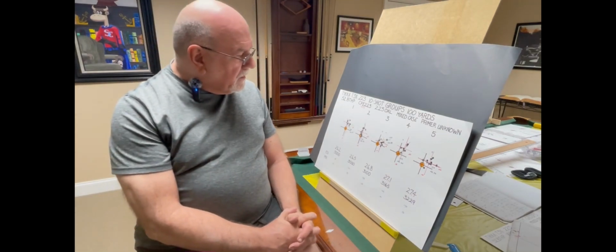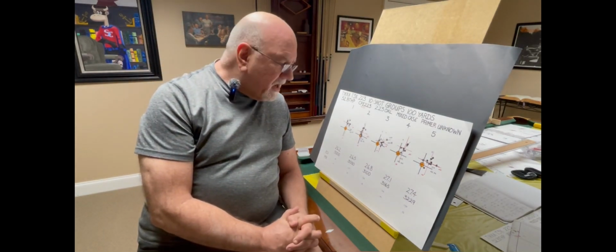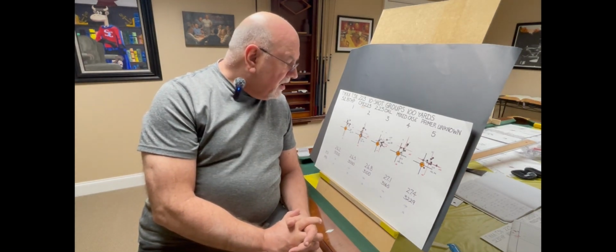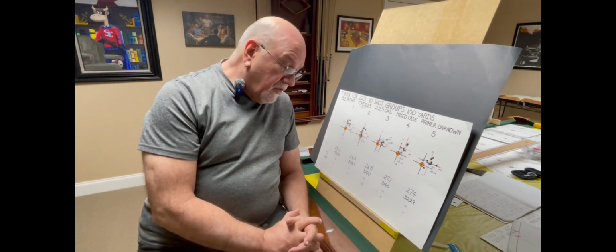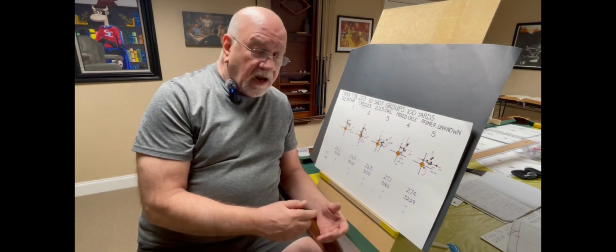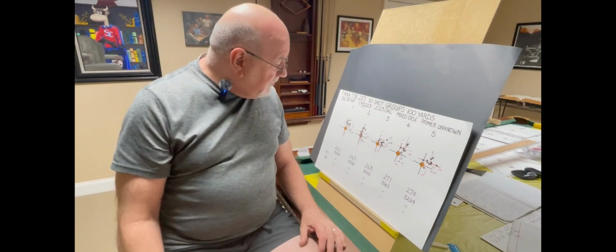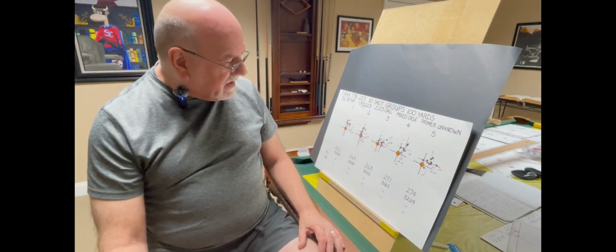I'm shooting 10-shot groups. The reason I choose 10-shot groups is I think that gives me a good indication of how the rifle and the ammo are performing. And there are those three elements, the rifle, the ammo, and the shooter. And I'm going to perform how I'm going to perform, but I can look at the rifle and the ammo. And I think 10 shots gives me a pretty good indication.